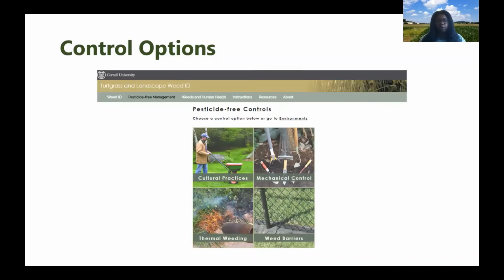And on the Cornell Turfgrass and Landscape Weed ID website, I'm just going to call it the Cornell Weed ID website from now on because that's quite a mouthful. There is an option you can click to see some chemical control options, i.e. herbicides that are labeled for the said weed, but there's also a tab for pesticide-free management.